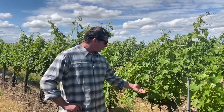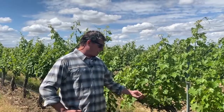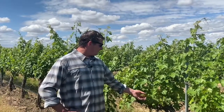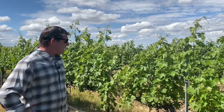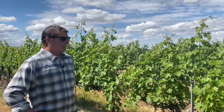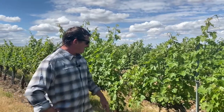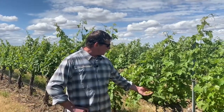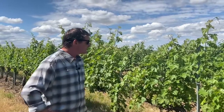When you shake the cluster, if you have a lot of rain or wind during bloom, you'll see a lot of these berries just kind of sloughing off, and then you end up with a less full cluster, which isn't necessarily a terrible thing, although it can lighten yields significantly. But we're happy with what we are seeing right now. Everything looks balanced. The cluster size is very polite. Not overly huge. No wings we really have to worry about, which is nice.